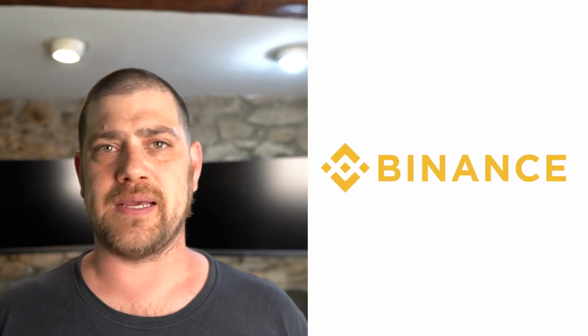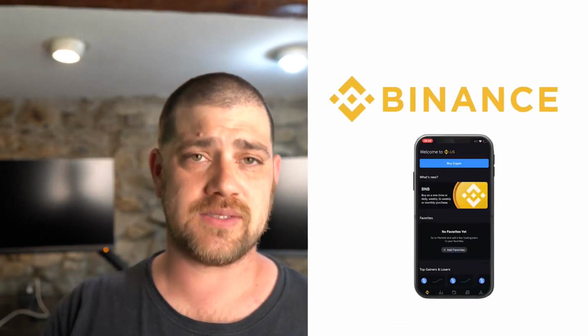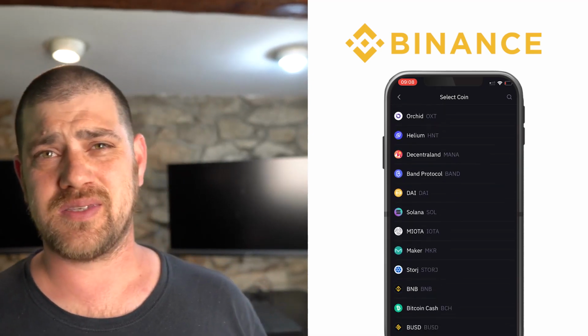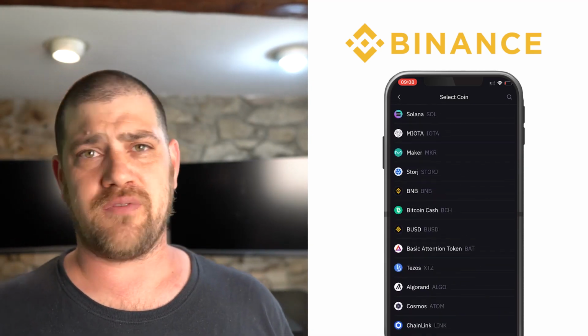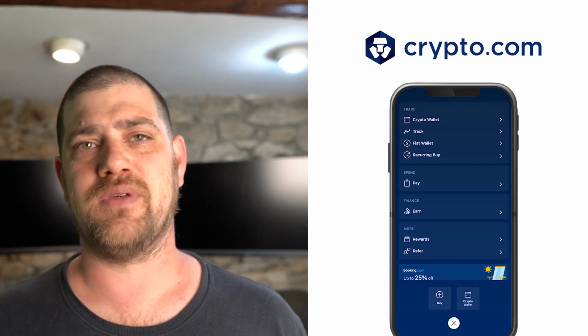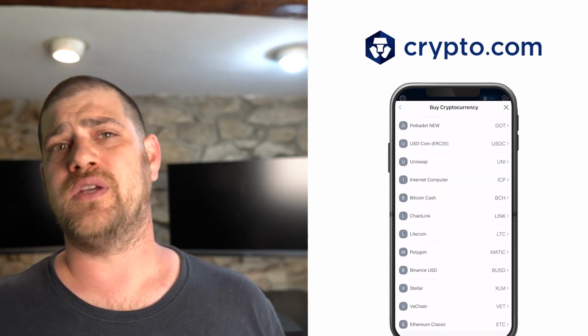And now let's go to Binance, right? So I click Binance. Now in Binance, this is more of a trading platform, so you can take a look at this. So again, these are the different currencies that are on here. Now I'm going to go to crypto.com. Again, more of a trading platform. What I like about this one too though is the ability, and most of these platforms have this, where you can take your crypto, put it into an interest earning account, and earn interest on that crypto.